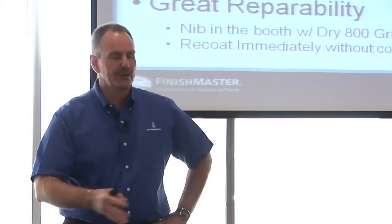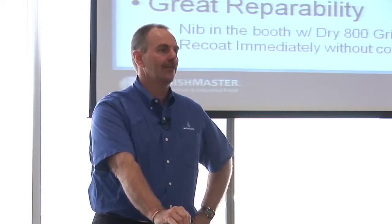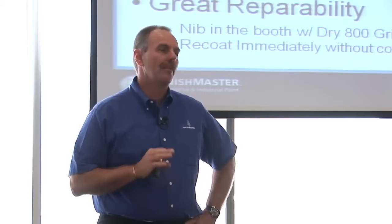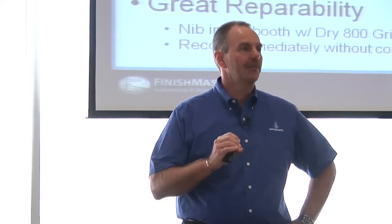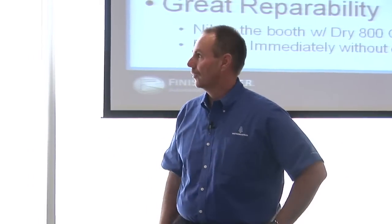I've put my first coat of base coat down. I see something that should have been taken care of in prep. Can I just take care of that quickly and then recoat it with some base coat? Am I going to have to worry? No, you don't. It's a great characteristic for waterborne. Not going to be an issue. You don't have to be concerned about things happening after you recoat it immediately.